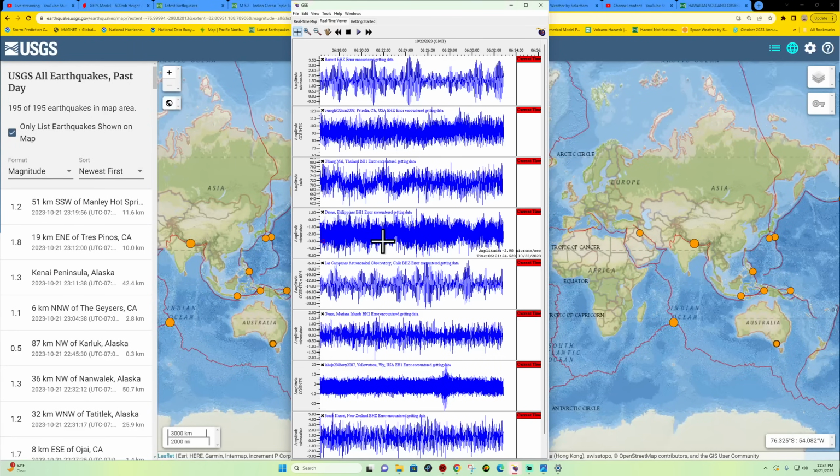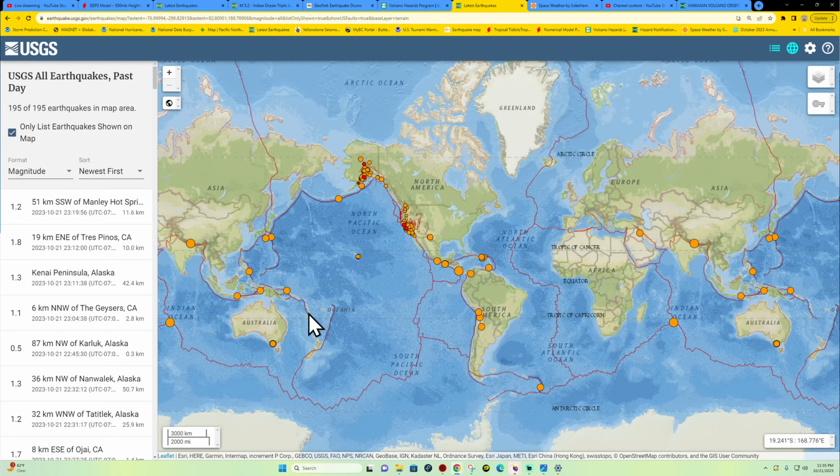All right, folks, I'm out of here. Seismograph stations look pretty quiet for now. No unusual activity, no major swarms going on anywhere.